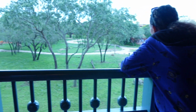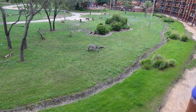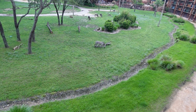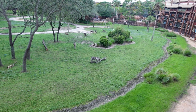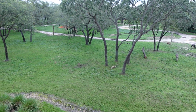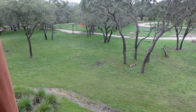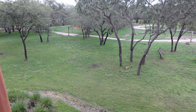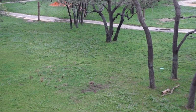Okay, we've made it back to our room. And now, there's more animals out on our savanna. Let's take a look. Christy and Anthony are both out here already. But we got a zebra right here. Look at that. Two of them. And then some wildebeest. And the giraffes are out too. Look at that. They were just up here. Oh, you missed it. They're grazing. Look at that. Isn't that awesome, guys?